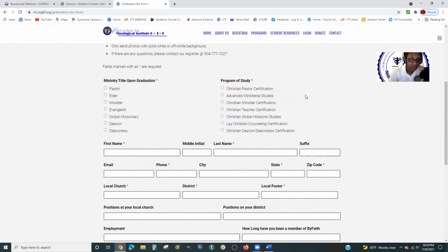There are two options. You can email your photo once you get your vestments. You can email them to me, or you can hit contact.